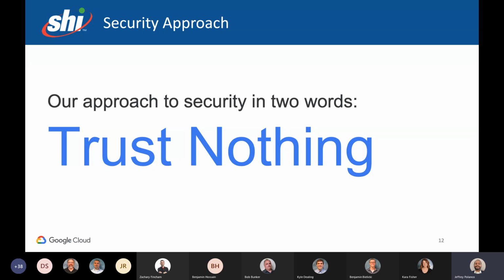Google's approach to security can be summed up in 2 words: trust nothing. Their cloud platform is predicated on strong security principles such as zero trust, least privilege, and defense in depth. Applications, services, and individuals should only have access to the data that they need. Google's strong security posture is evident in their implementation of authentication, authorization, and accounting, policies, practices, and controls.